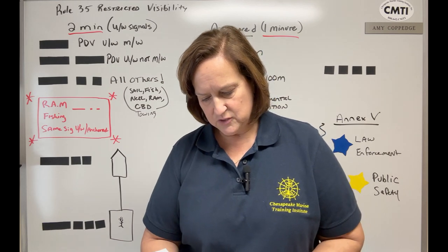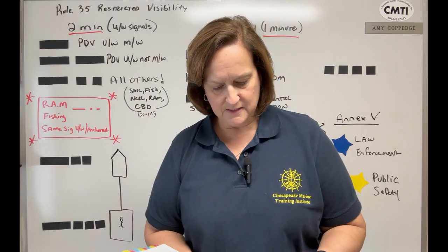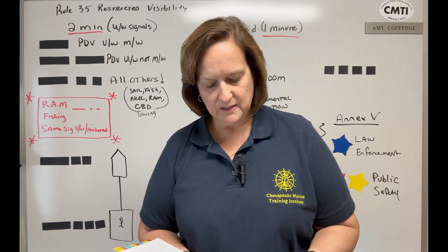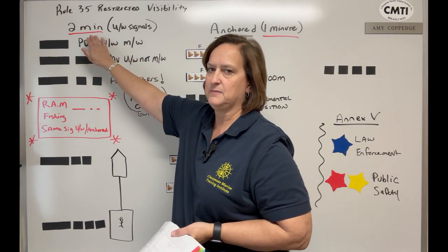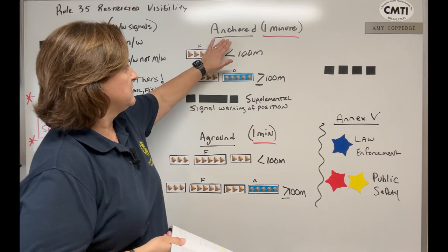Now turning the page to page 104, and then we'll glance at 105 for a minute. It says a vessel at anchor shall at intervals of not more than 1 minute ring the bell rapidly for 5 seconds. Now that sounds different than this, because remember the underway signals were 2 minutes. That's because you have more of a chance to maneuver to get out of the way. So let's look at this anchored section.